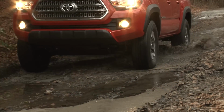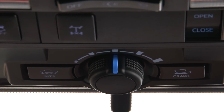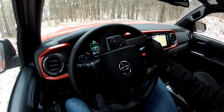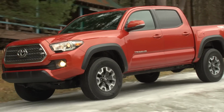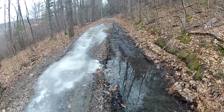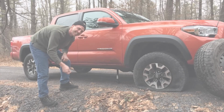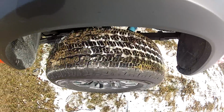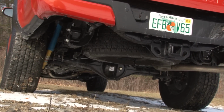Big ground clearance, Bilstein shocks, and a bevy of electronic assistance like an auto-limited slip, locking rear diff, multi-terrain select, and crawl control provide the backbone for the Tacoma's tough-as-nails reputation. We had this truck descending icy hills, bobbing across moguls, and tackling heavily rutted and rocky trails, and the only thing that surrendered was the right front Goodyear, ironically with a large gash right through the Kevlar badge, where one particular rock was no match for the tire's Durawall technology. The full-size matching spare definitely came in handy.